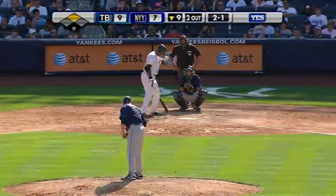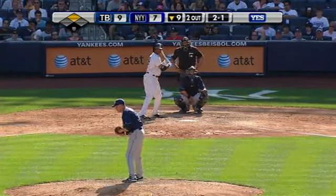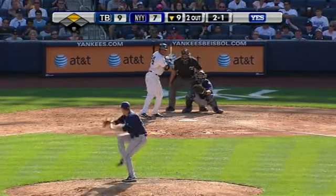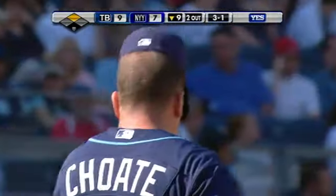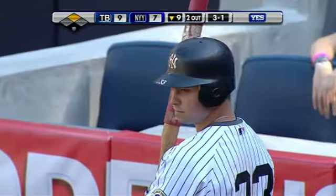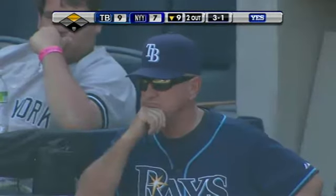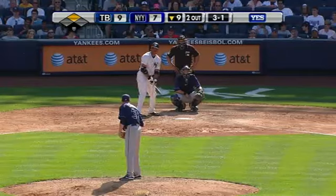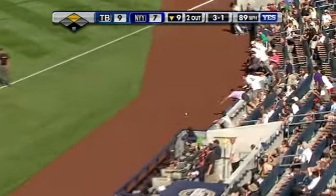Nick Swisher awaits. And the 2-1. 3-1. If they lose Cano, in all likelihood they will go to the bullpen to bring in one of the righties to face Swisher. A 3-1 count on Cano. Choate has to be careful. Don't want to make this too good. Could end up in the seats. And the pitch. And the count is full.